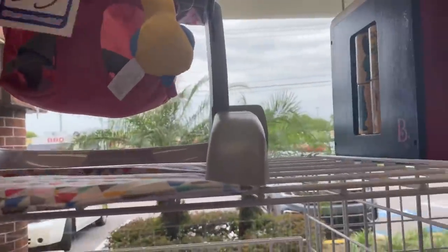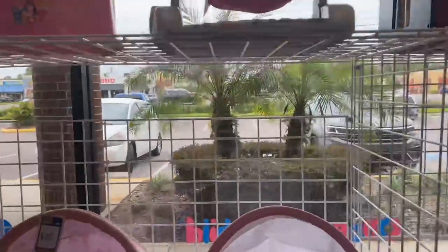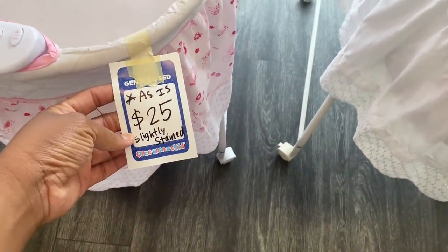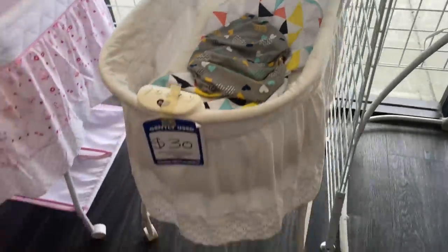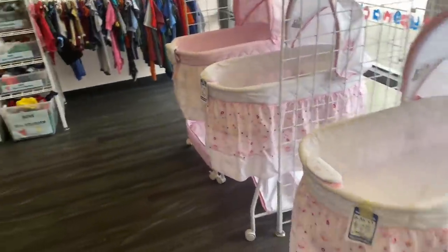I seen these yesterday. I think they were $39.99, if I'm not mistaken, in Buy Buy Baby. So $25 isn't really that good of a deal to me for that. This is, as is, slightly stained. $25. So it does have some stains in here. $25. This one is more for a boy. It looks like it could be unisex. $30. Peach Patch, comment down below: would you buy any of these for your baby if you think it's a good deal?